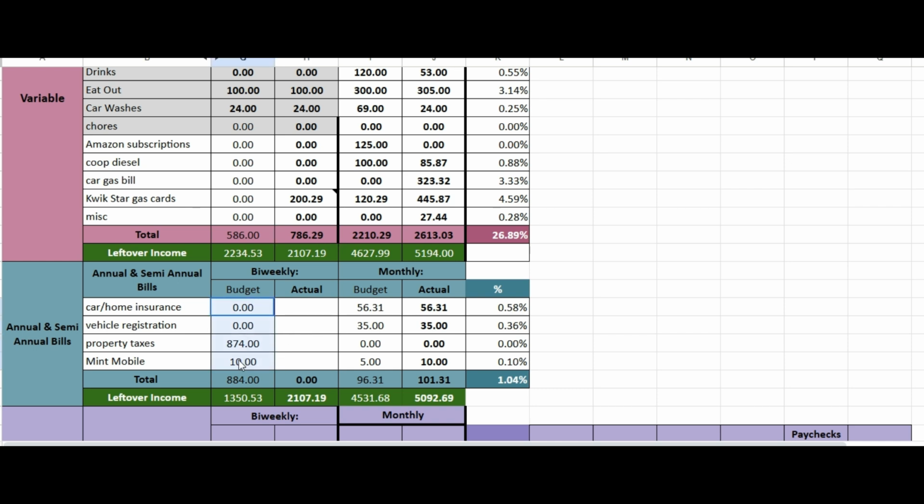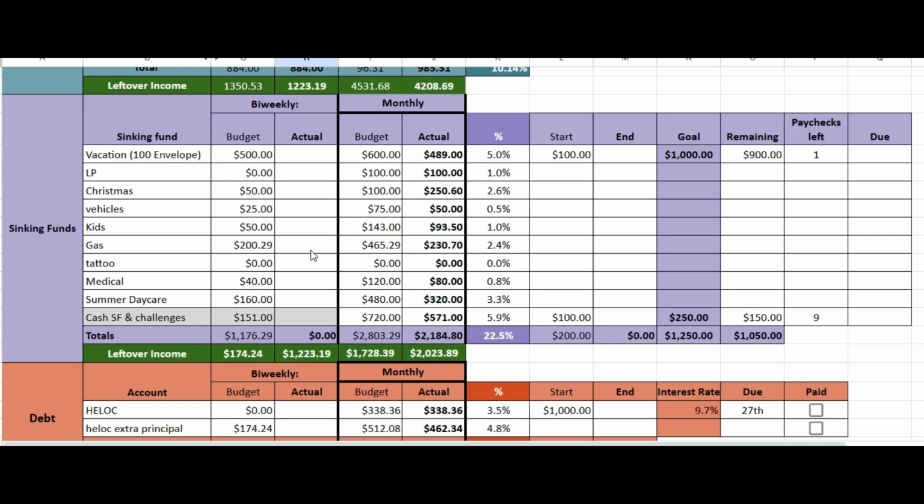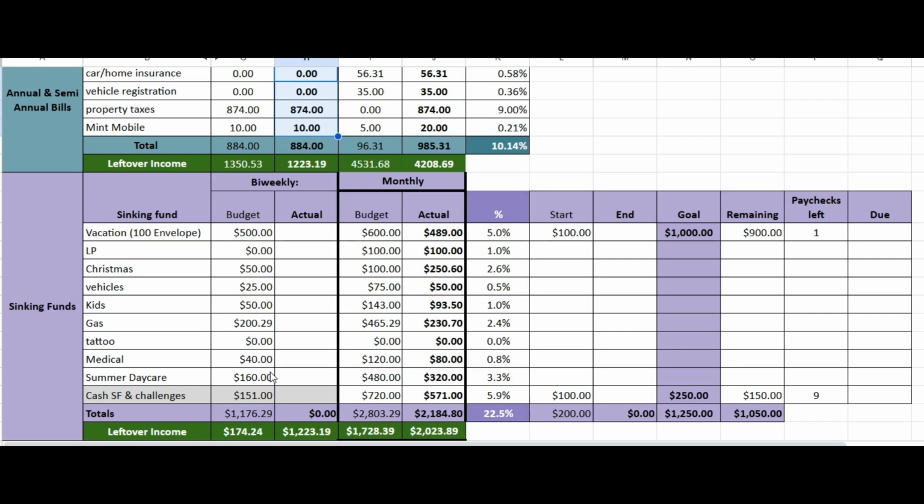So let's come down to our annual and semi-annual bills. And this was $874 for property taxes and $10 towards Mint Mobile. That is also what that's going to be. Those are all correct. So let's come down here a little bit, and we've still got not putting anything in for LP. I'm going to put 50 for Christmas. It's not even going to go in the sinking fund, just in case I have a last little bit of shopping to do. I'm just setting that aside.